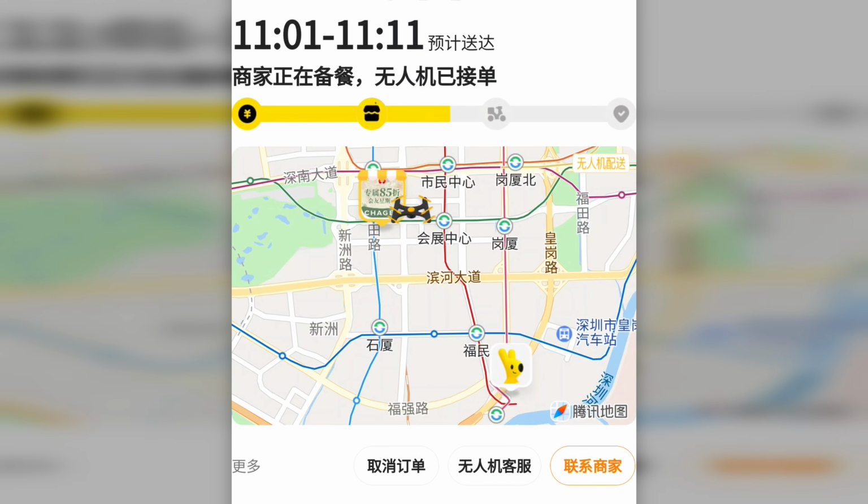The shop is about 3.5 kilometers north of where we are. It's not extremely far, but the area in between is a very dense part of Shenzhen's urban core. It's 10:38 now, and it says expected delivery is between 11:01 to 11:11.